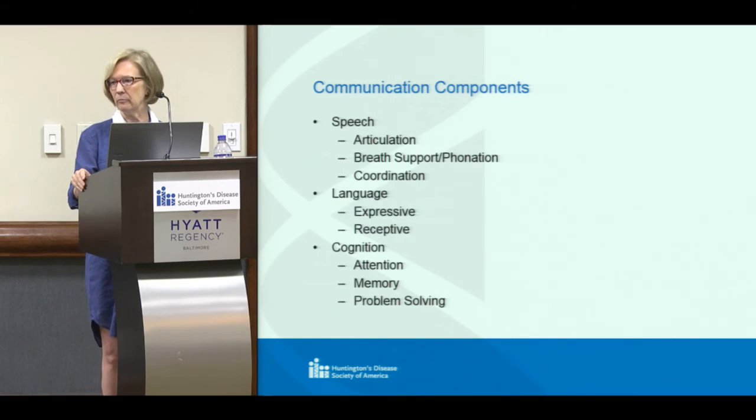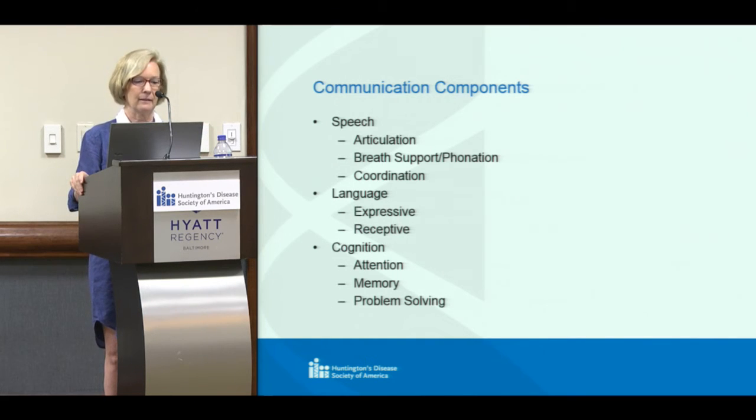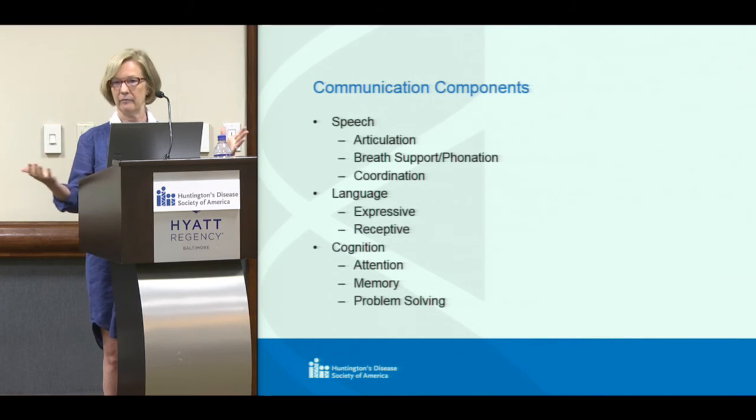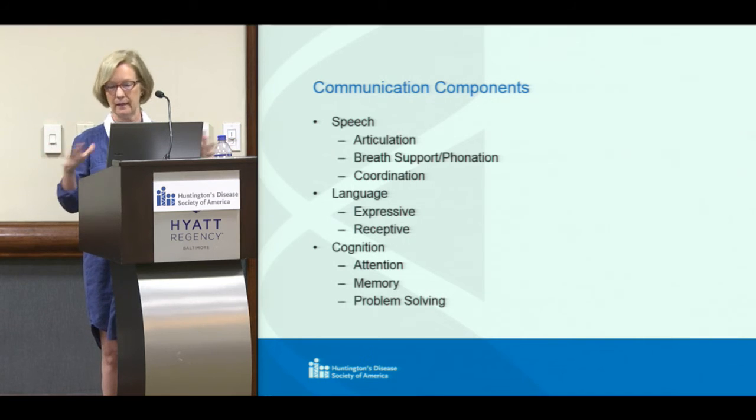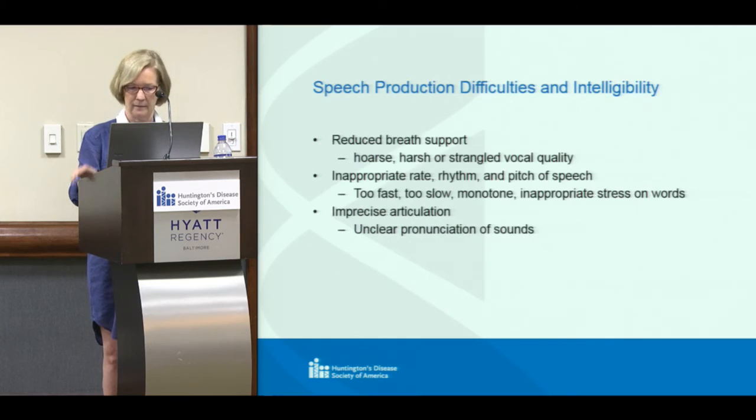So the communication components: we have speech, which is articulation, breath support, phonation, and coordination. Language: there's talking, hearing, and understanding. Understanding's the key. A person may hear you, but they may not understand anything that you're talking about. And then cognition, which is attention, memory, reasoning, problem solving, and sort of muddling your way through a conversation, being able to stay on task.